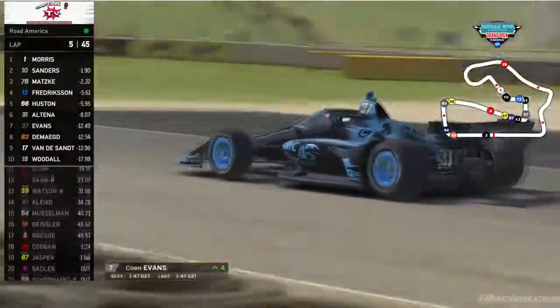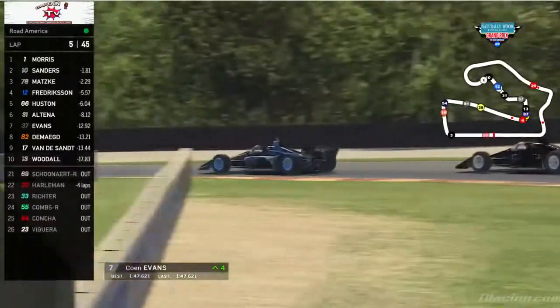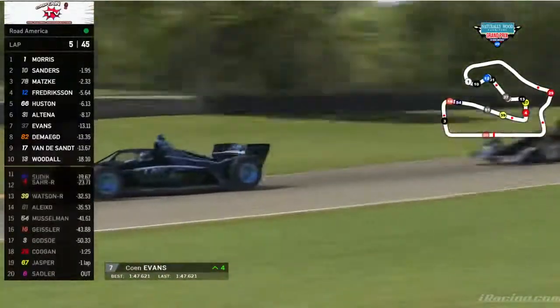Cohen Evans to the inside of Dakota. That is the 7th position. Up the hill to turn 6. And he'll take that position away.